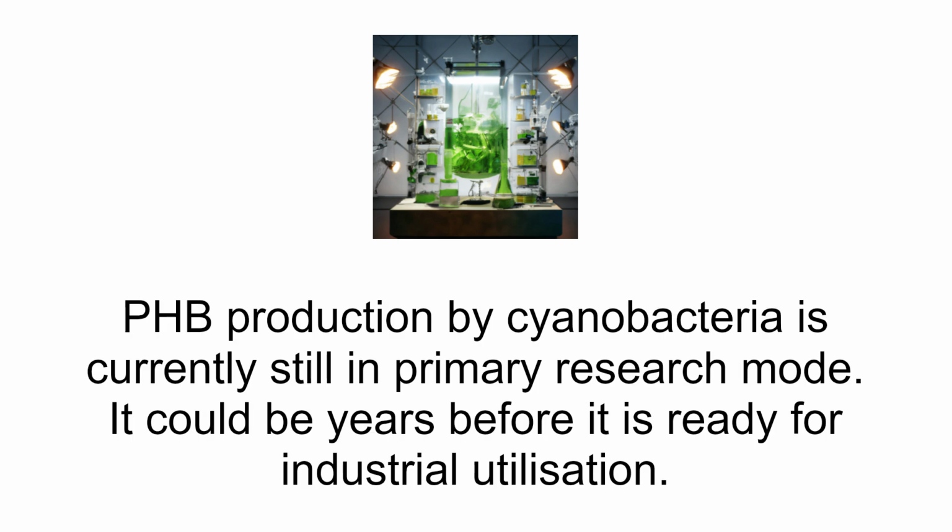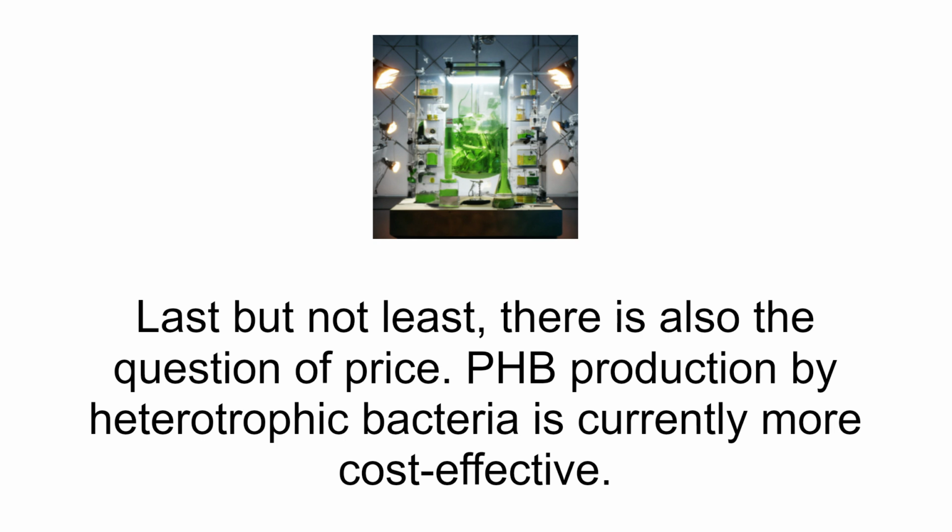Polyhydroxybutyrate production by cyanobacteria is currently still in primary research mode. It could be years before it is ready for industrial utilization. Last but not least, there is also the question of price. Polyhydroxybutyrate production by heterotrophic bacteria is currently more cost-effective.